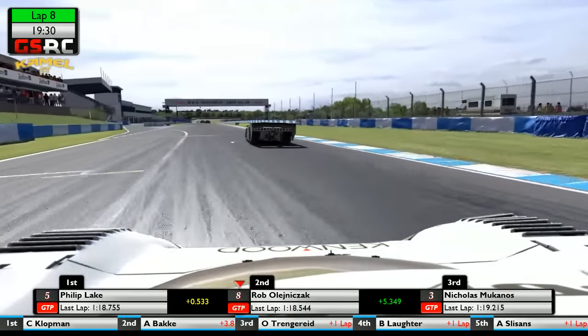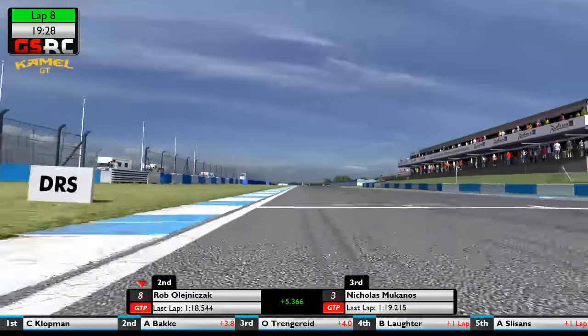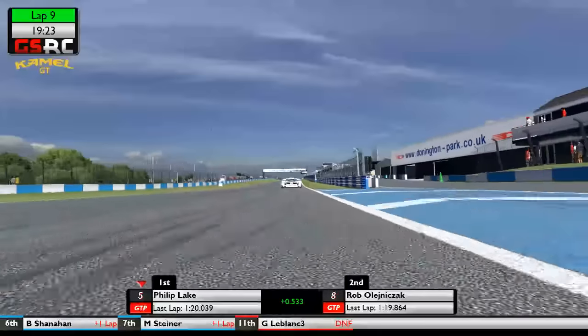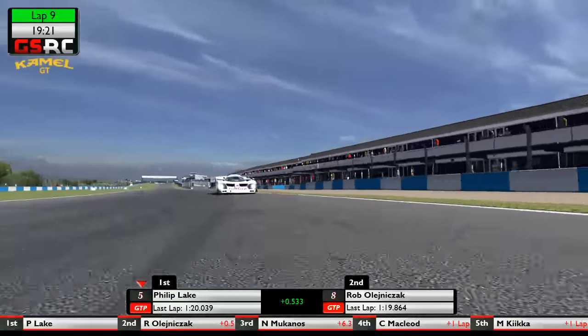Philip did pick up a little bit of front end damage from somewhere, though. At some point, might have been a curb, because Rob Olenek has pretty much the same amount of front end damage as well there, right on the right front. So curbs maybe doing a little bit of damage to the front ends of these GTPs here today.